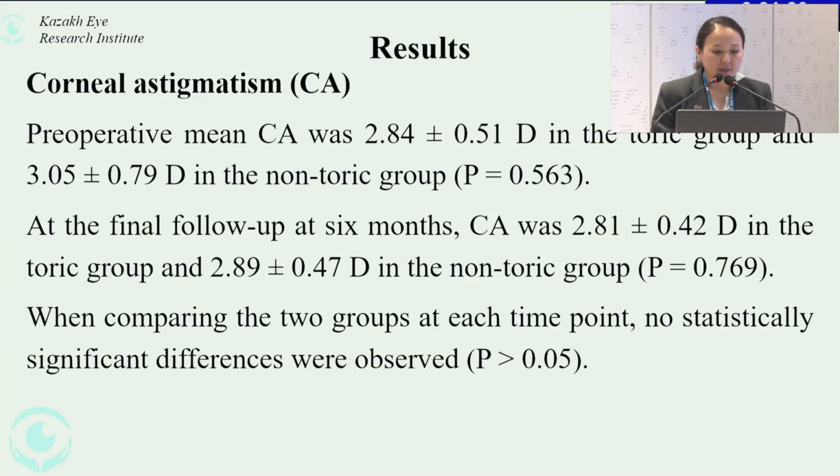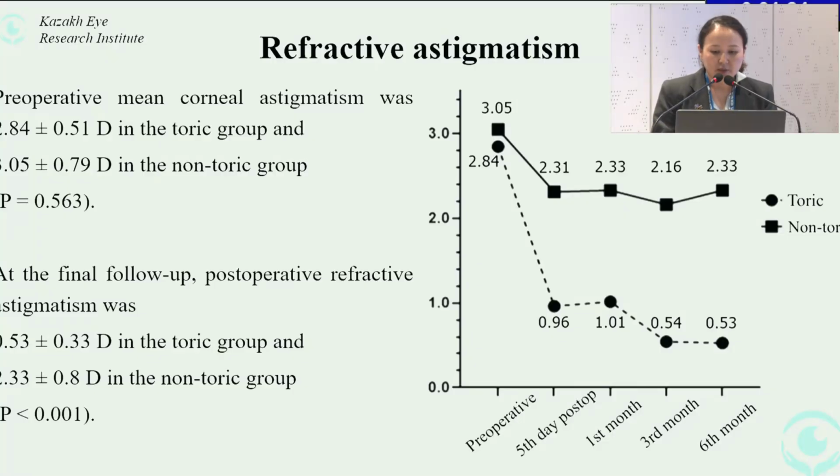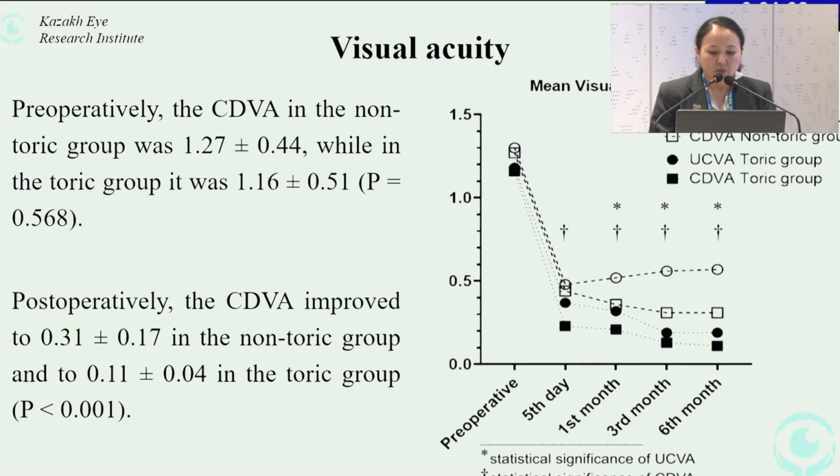Results, corneal astigmatism. As you can see, when comparing the two groups at each time point, no statistically significant differences were observed. As you can see in the diagram, post-operative astigmatism in the toric group decreased from 2.84 to 0.53 at 6 months. Also, the non-toric group decreased only from 3.05 to 2.33. Both groups showed a decrease in astigmatism, but after 6 months, toric IOLs still have better results.